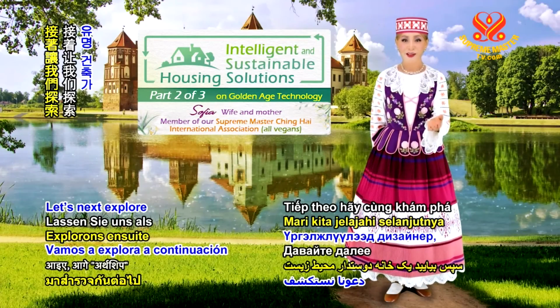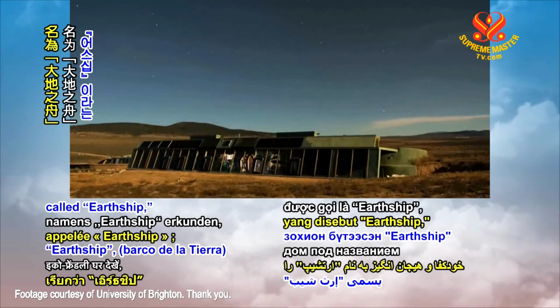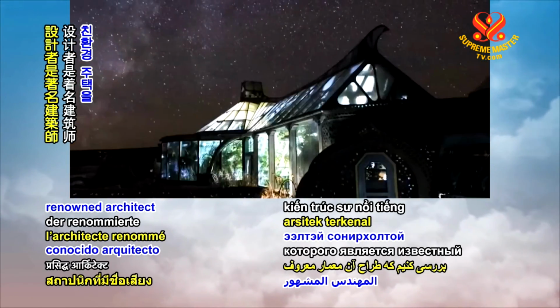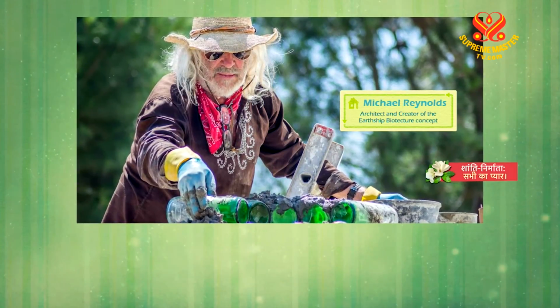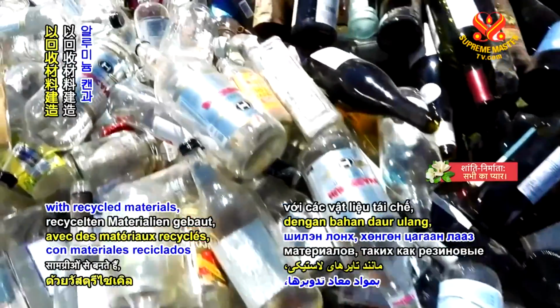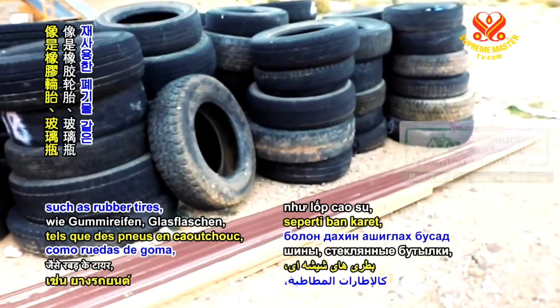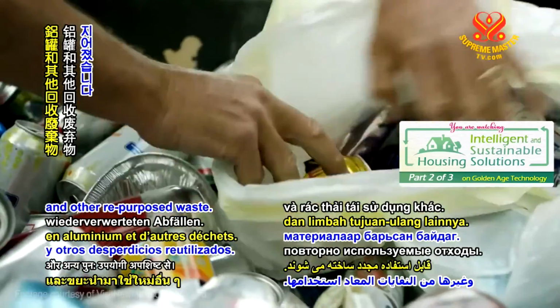Let's next explore an exciting, self-sufficient, eco-friendly house called Earthship, whose designer is renowned architect Michael Reynolds. Essentially, Earthship homes are built with recycled materials such as rubber tires, glass bottles, aluminum cans, and other repurposed waste.